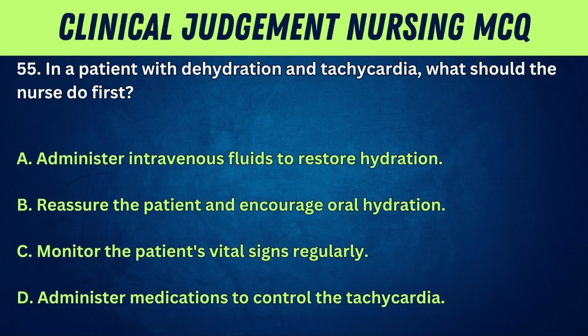55. In a patient with dehydration and tachycardia, what should the nurse do first? A. Administer intravenous fluids to restore hydration. B. Reassure the patient and encourage oral hydration. C. Monitor the patient's vital signs regularly. D. Administer medications to control the tachycardia.